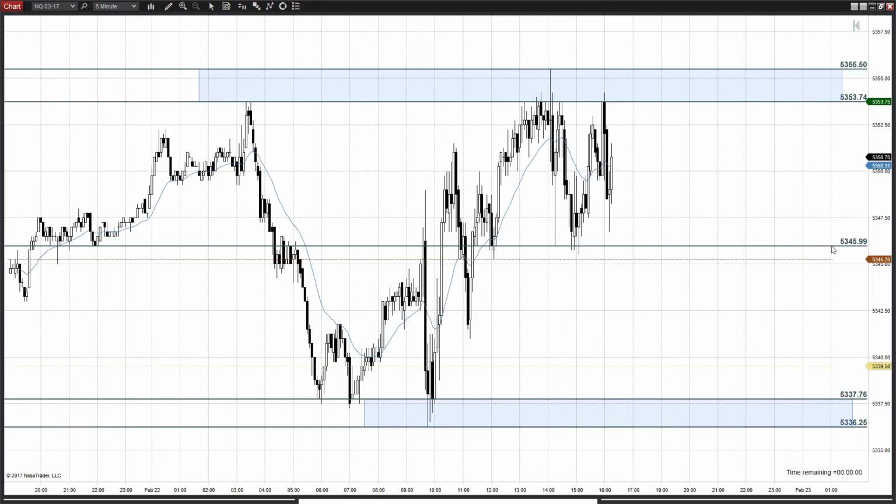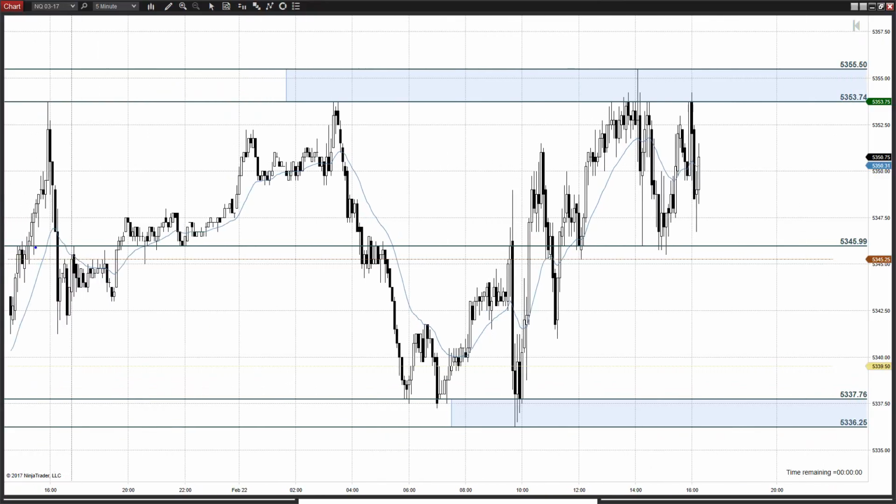We have a big area of support, 53.46, kind of running through the middle of this. We saw the market get stuck there quite frequently in the early session. They paused around that area for a little pennant when they came back. Even the surprise news got stuck around that area. The FOMC, same thing, got stuck around that area. So this is obviously a big level that we need to keep our eyes on.